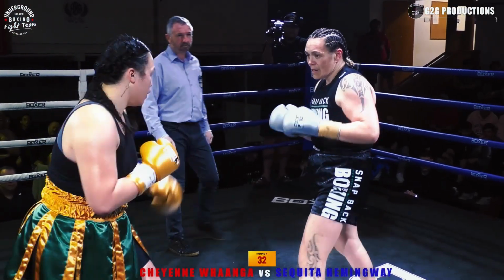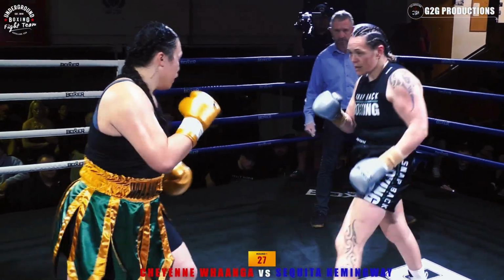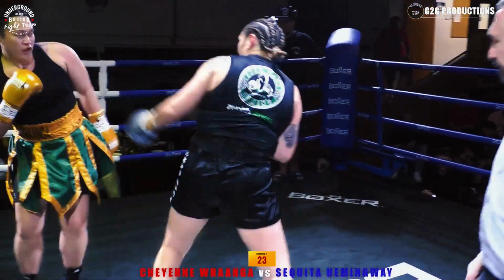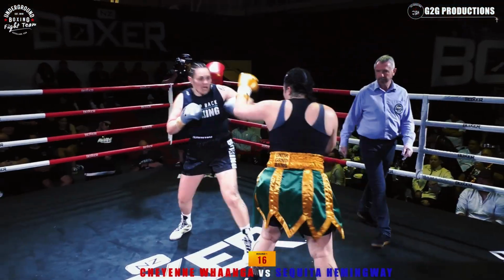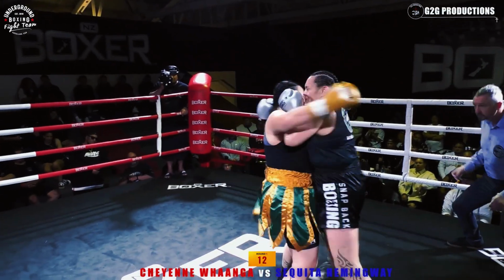Both fighters still feeling out the range, being very technical. Last 30 seconds of the first round for these ladies. And they're both still feeling each other out a little bit. Double jabbing from Sequita there. Cheyenne moving out of range nicely. Good head movement and just throwing those punches out there.